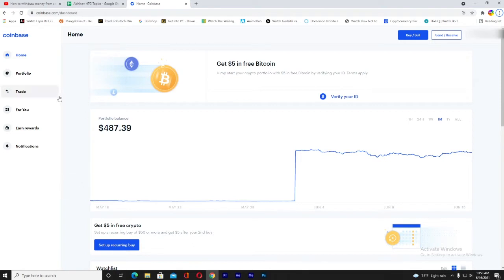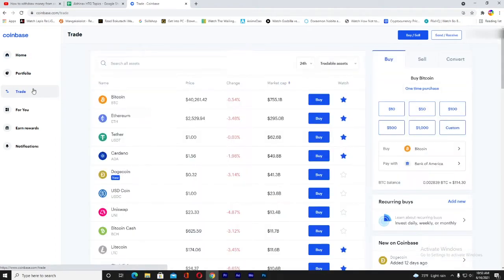Let's start the video. Now, to buy Bitcoin on Coinbase, it's pretty simple. Once you log in to your Coinbase account, it's going to show you this. Once you're in your account, you want to go to where it says trade over here on the side on Coinbase. Click on trade. Once you're on trade, you want to search for Bitcoin. So this is Bitcoin over here, and I want to click on Bitcoin.